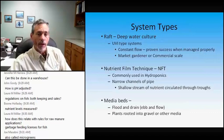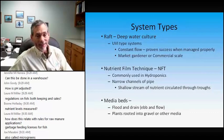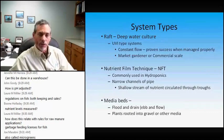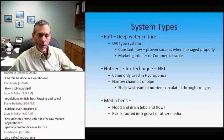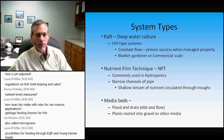Can it be done in a warehouse? Well, what do plants need to live? They need light. It's going to increase your labor costs. I'm sorry, not labor costs. It's going to increase your overhead, but certainly it can be done. I would suggest that as we look at this, we're going to start talking about splitting the system so that you're maintaining the fish perhaps in a more temperature-controlled environment. The greens can be outside.